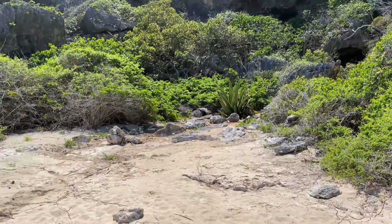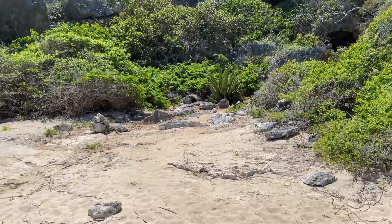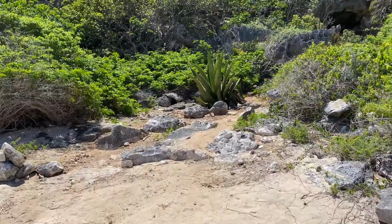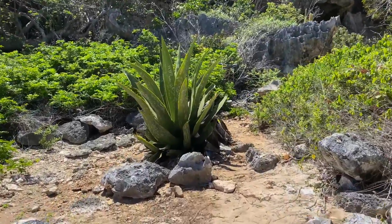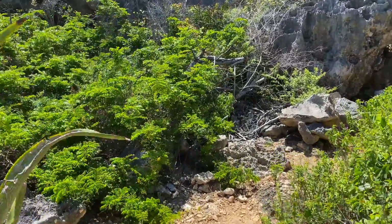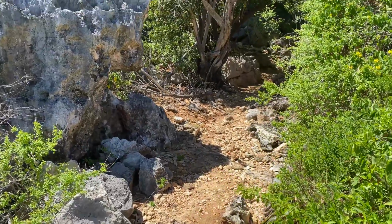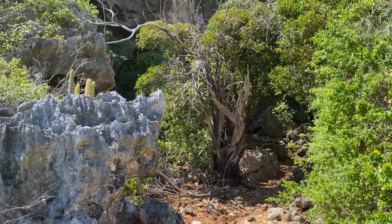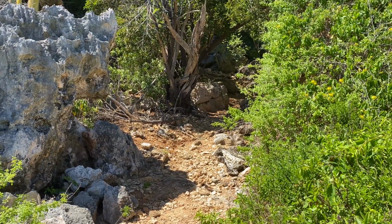and you see this kind of widening with probably some footprints. And you see this big agave plant that people have carved their name into, I guess. So anyways, you go past that, and then you'll see a definite trail. And it's just around that tree and then up into the cave. Pretty easy to find, no need for a guide for this cave anyways.